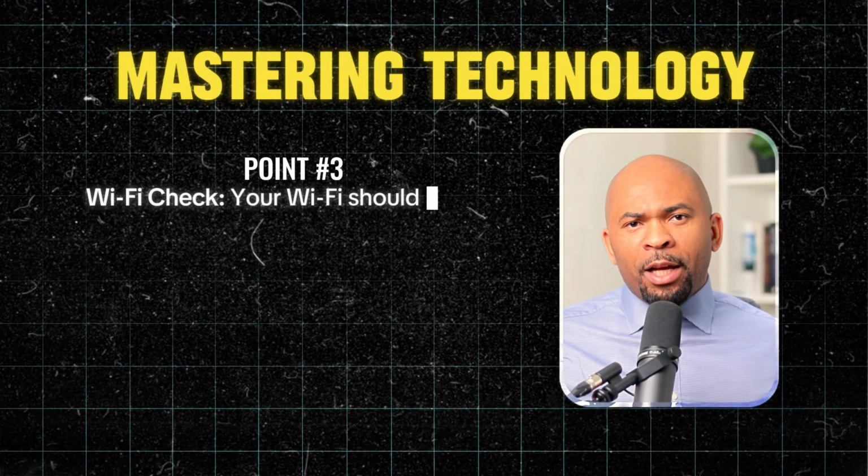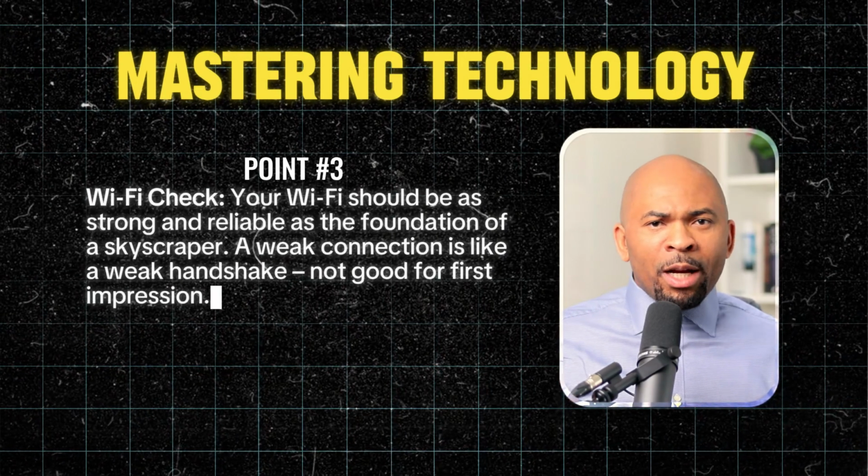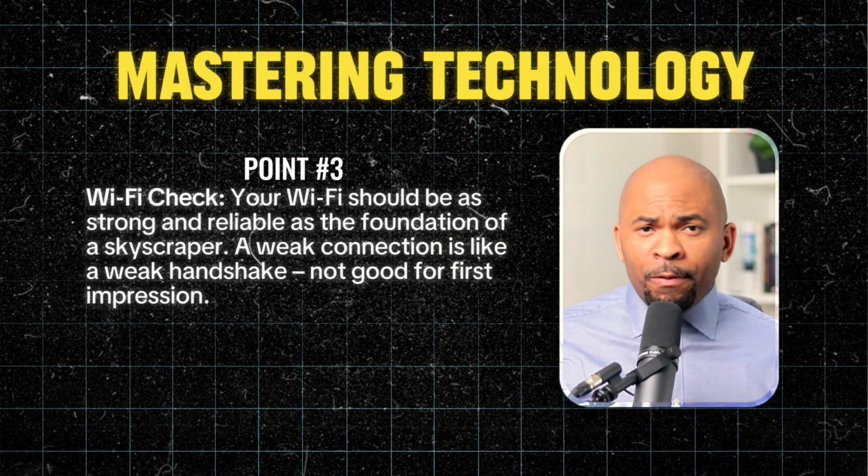Point number 3, Wi-Fi check. Your Wi-Fi should be as strong and as reliable as the foundation of a skyscraper. A weak connection is like a weak handshake, not good for first impressions.